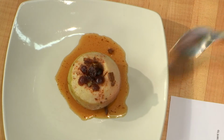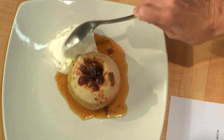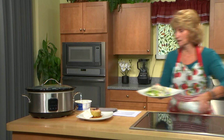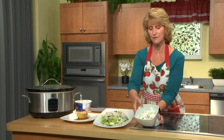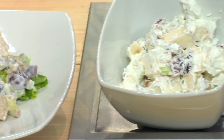So here we have this nice baked apple, and you can eat it just like that, or since we have the Cool Whip from earlier, you might want to add a little Cool Whip to it to make it a nice dessert. Okay, so here we have our baked apple for dessert. We have our Waldorf salad, this one with chicken, so it's a meal. And we have our Waldorf salad as a dessert with our Cool Whip.